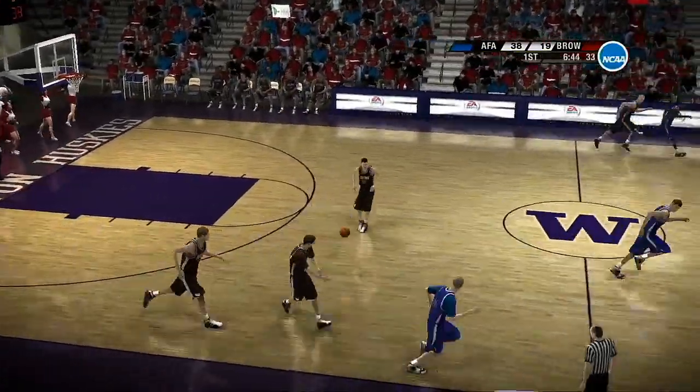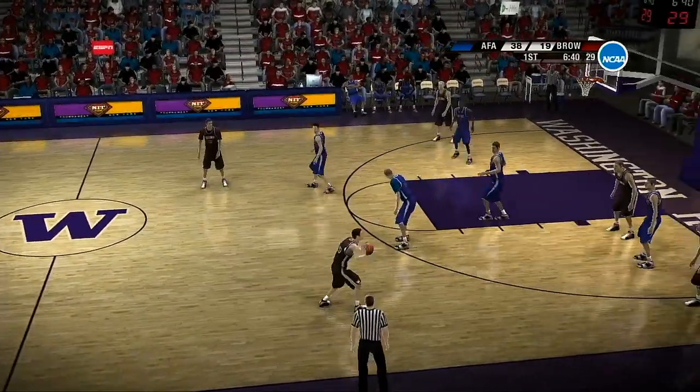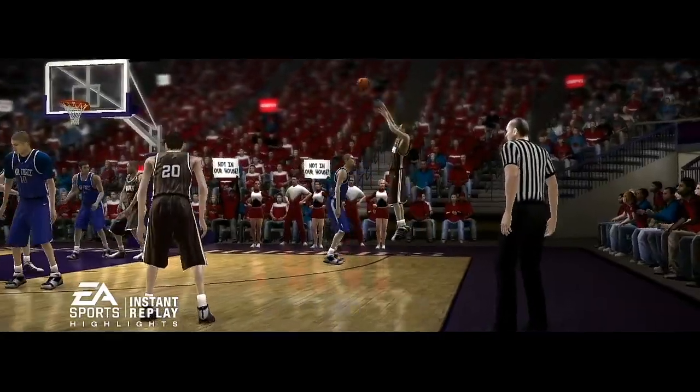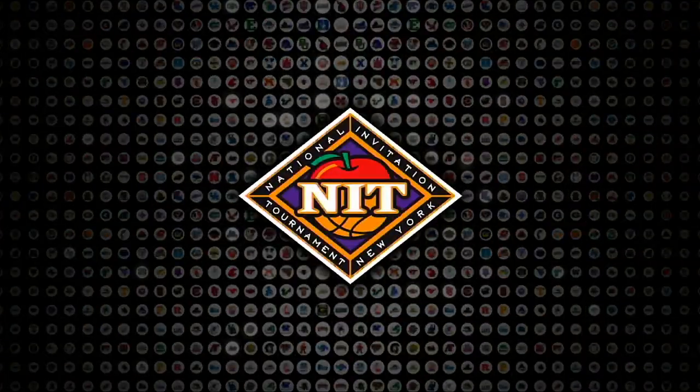There's a bad pass right to the defender. They'd like to get it inside to the low block, unable to so far. Nice job of packing it in defensively. Yeah, really doing a great job packing it in and a great job of anticipating that lateral pass.